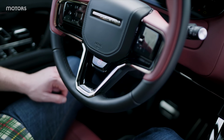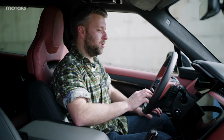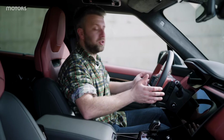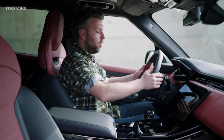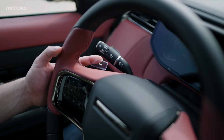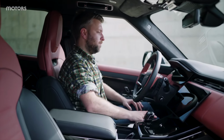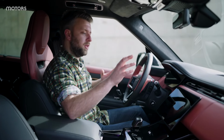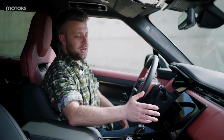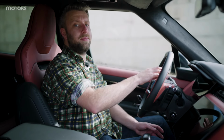It has a very big SV button right down at the bottom, which glows red when you change the mode, and anything that glows red is of course going to make any car quicker. This car also has shift paddles with clear tops, and again those illuminate red when you've changed driving modes. Elsewhere we've got the large central screen with the Pivi Pro system that we really like because it's responsive and has loads of features, and there's a digital dial setup ahead of you too.